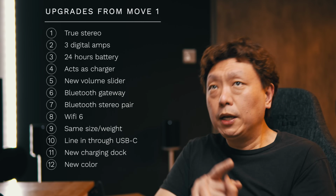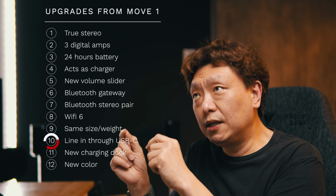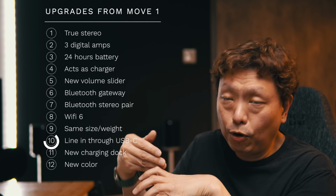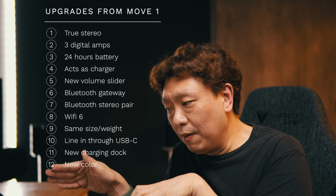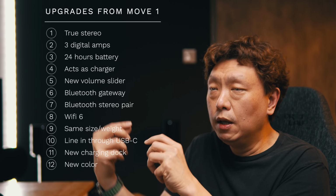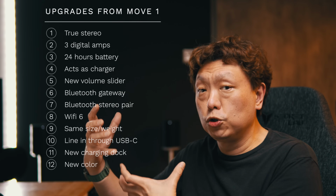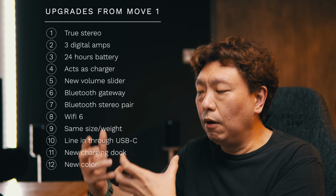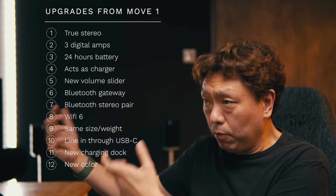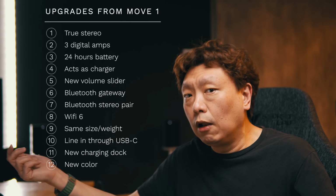Oh, I mentioned the USB-C. The USB-C port, instead of just acting as a charging-in port, I mentioned it was able to charge out, but now it is also a data port, and you can use the Sonos dongle that will allow it to accept a line-in. So your Sonos Move 2 is now capable of accepting line-in from a computer, from a projector, from anything. Basically, it becomes an analog-in speaker.